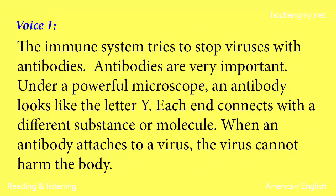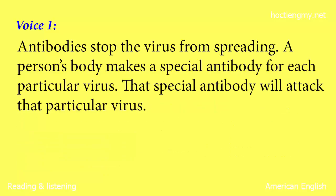The immune system tries to stop viruses with antibodies. Antibodies are very important. Under a powerful microscope, an antibody looks like the letter Y. Each end connects with a different substance or molecule. When an antibody attaches to a virus, the virus cannot harm the body. Antibodies stop the virus from spreading. A person's body makes a special antibody for each particular virus. That special antibody will attack that particular virus.